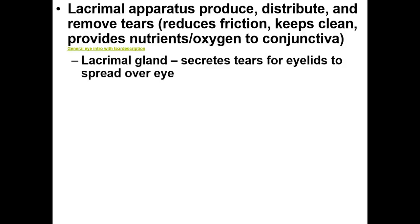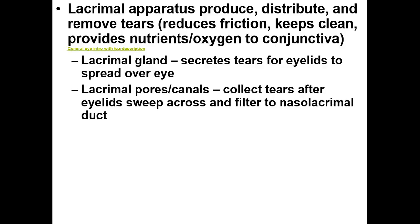One of the things in that lacrimal apparatus is the lacrimal gland. This is the actual gland, each eye has one, that secretes tears for the eyelids to spread all over the cover of the eye. Something very interesting about tears is they actually have an enzyme in them, a protein, that is designed to attack bacteria and other infectious material. So on top of tears being a lubricating fluid, they actually work as an antibacterial substance because of the enzyme within them.